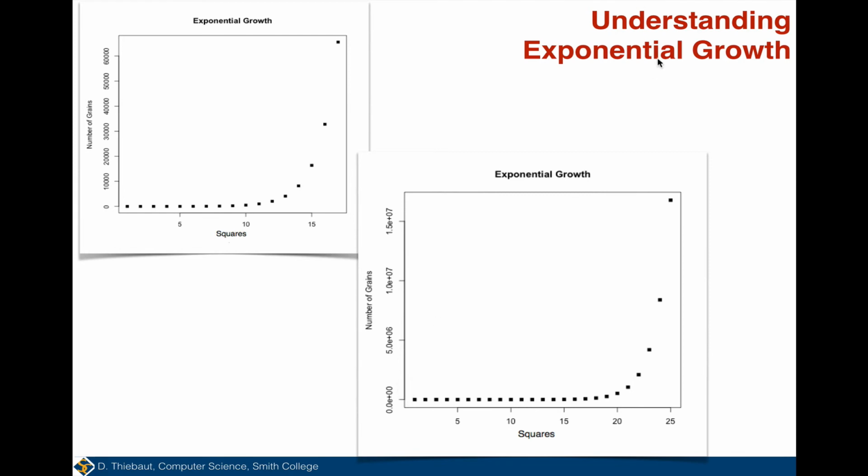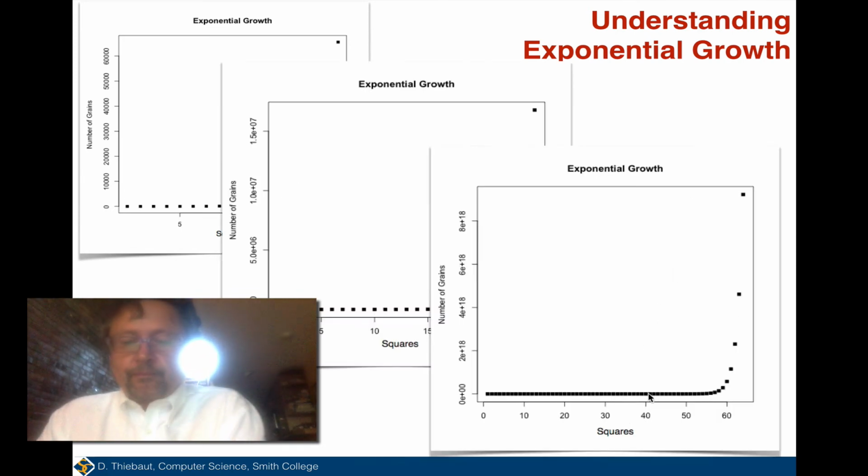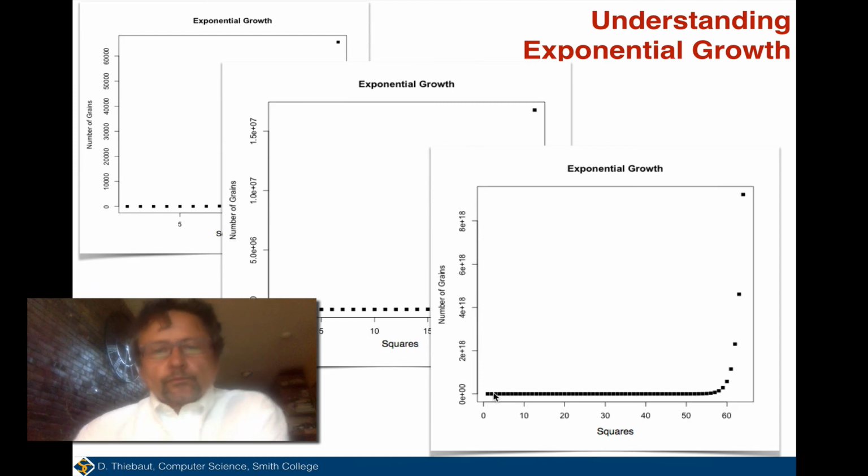So we call this exponential growth. This curve is an exponential. Another way of saying it is that this quantity grows exponentially. And when we go to the last one, where I have 64, that very huge number that we saw is right here, 9 something. That number is so huge that everything else in comparison looks small. We need to understand exponential growth because it's directly related to Moore's law.